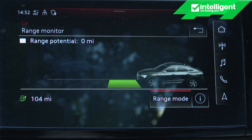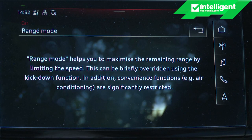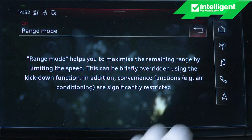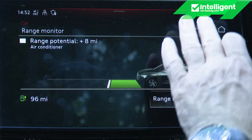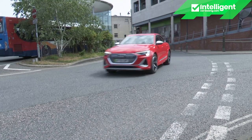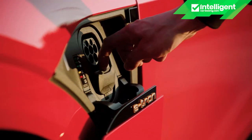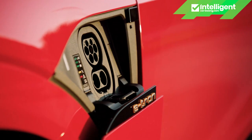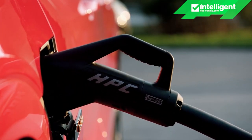Well, the WLTP, or World Harmonized Light Vehicle Test Procedure, figures that we mentioned earlier on are nowhere near as pie in the sky as the range readings that we used to get quoted under the old NEDC, New European Driving Cycle Test Regime, but they're still pretty fictional. Based on this test, we're perfectly prepared to believe that, say, 225 to 230 miles would be possible between charges in the 95 kilowatt hour versions of this e-tron Sportback.